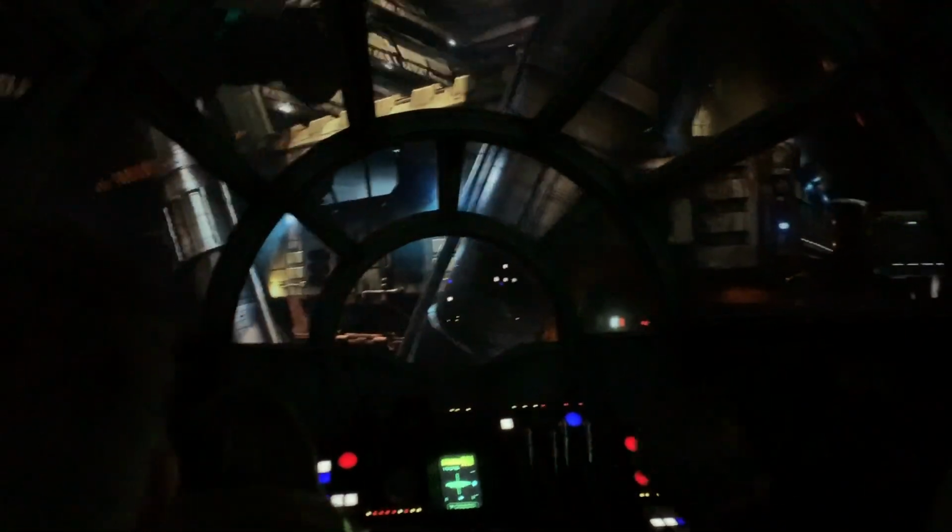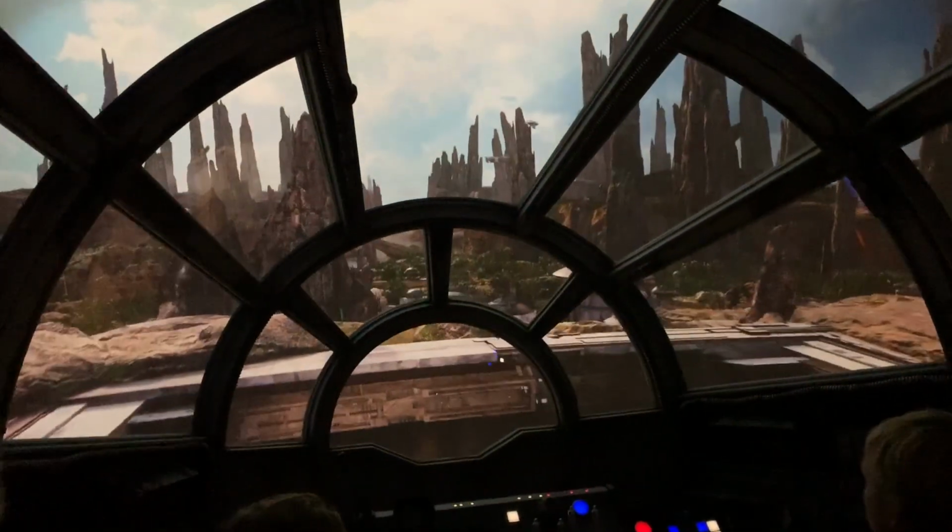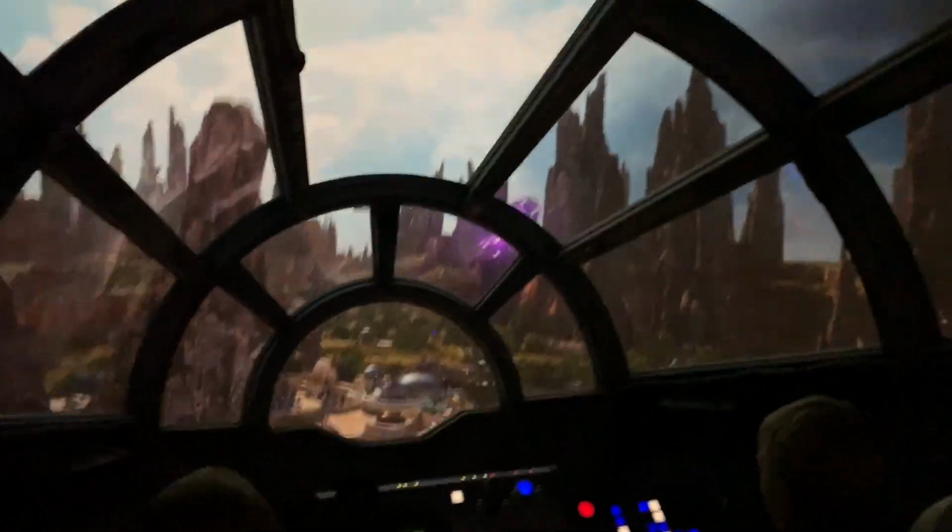Here's what it's like inside. I gotta press all the buttons to make things go. It's your flashing button. My husband was the gunner and the kids actually were the pilots, and they said it really moved to how they were pulling back and forth, and you can see, I'm gonna let this whole thing play out, you can see that they hit a lot of rocks.